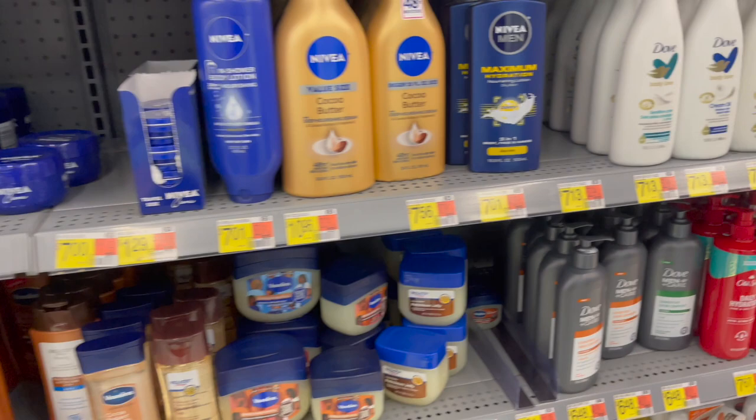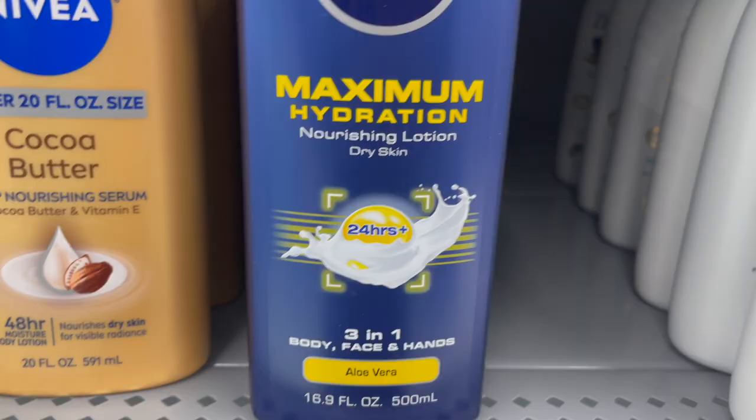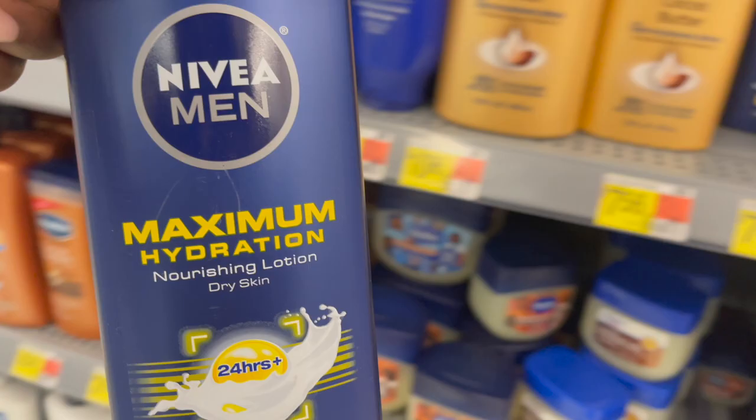Also, you guys, this right here is very good. Nivea Men Maximum Hydration. This is very good. So I'm going to get this one for him.